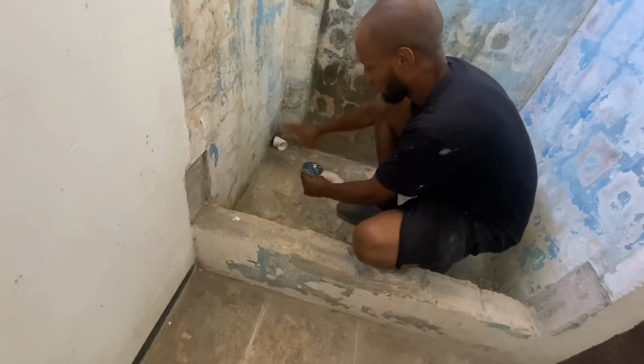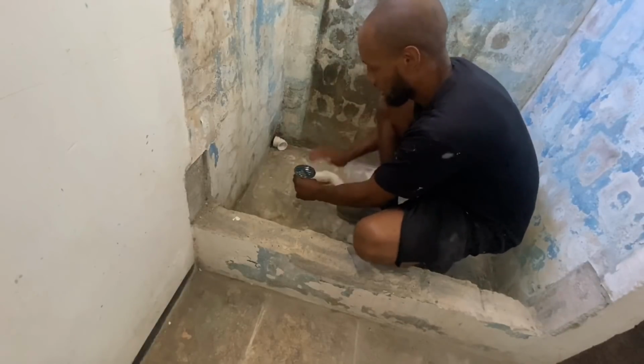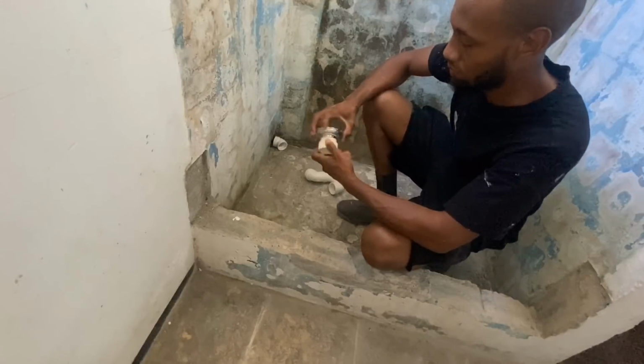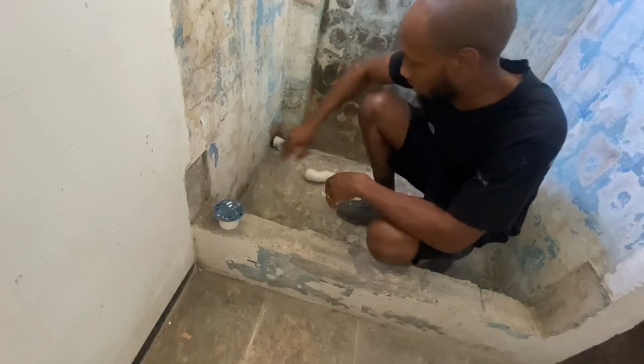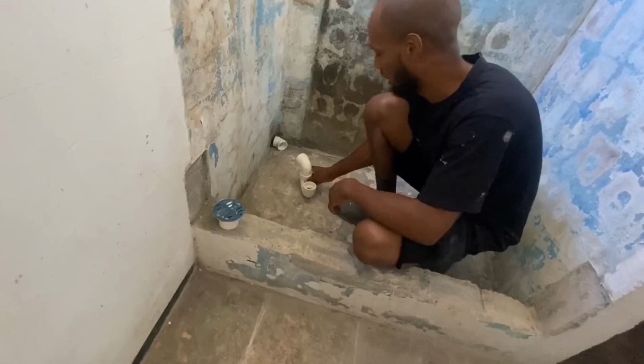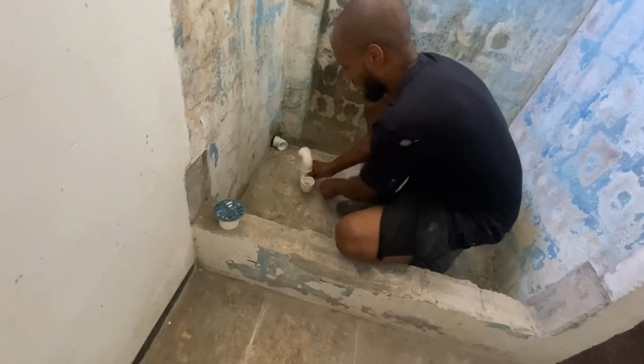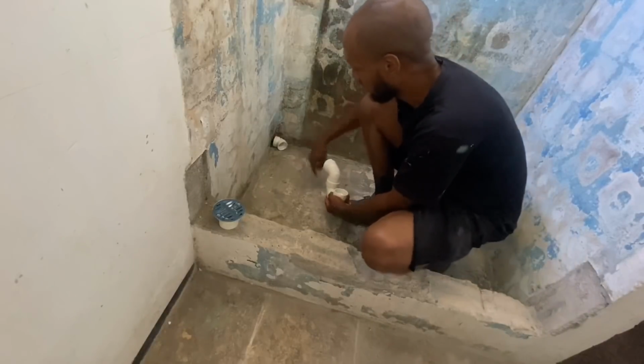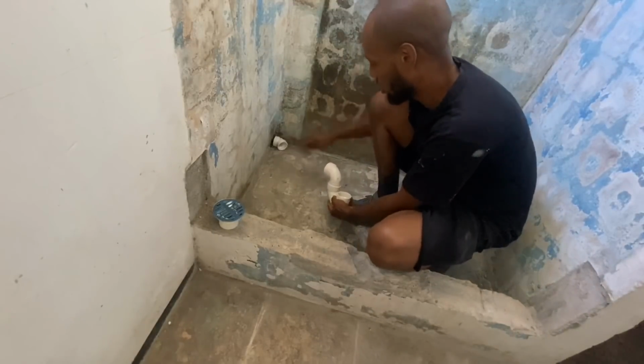Then I will screw this up to the level that it needs to be, and then it will be tiled. So first job of the day will basically be cutting a hole here so I can drop this down and get this low down to that pipe there, a slight slope that way.